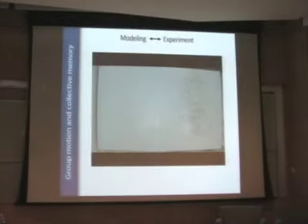And so to do that, we're developing an experimental system in Princeton. This is sped up, I think, 3 times faster than real time, and these are golden shiners. And you can see them just schooling around in the tank, in the parallel group state, and shortly you see them transition into the torus.